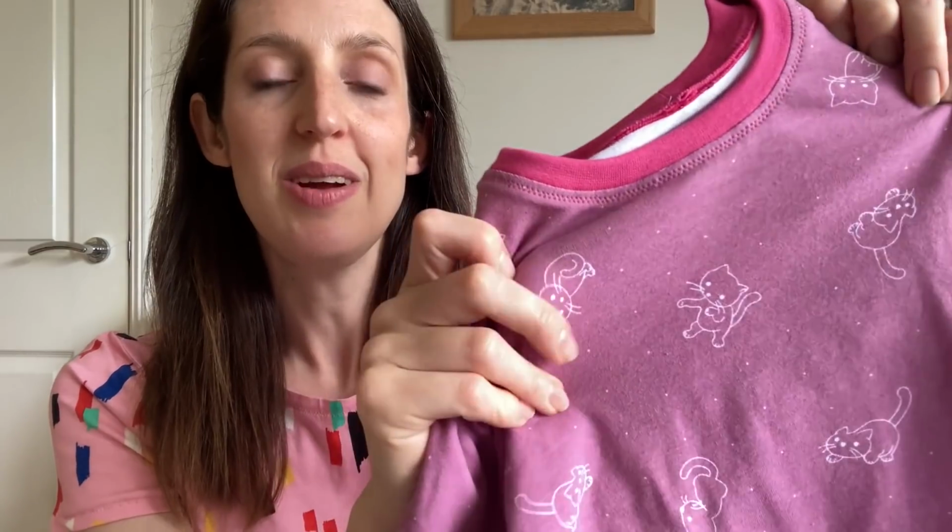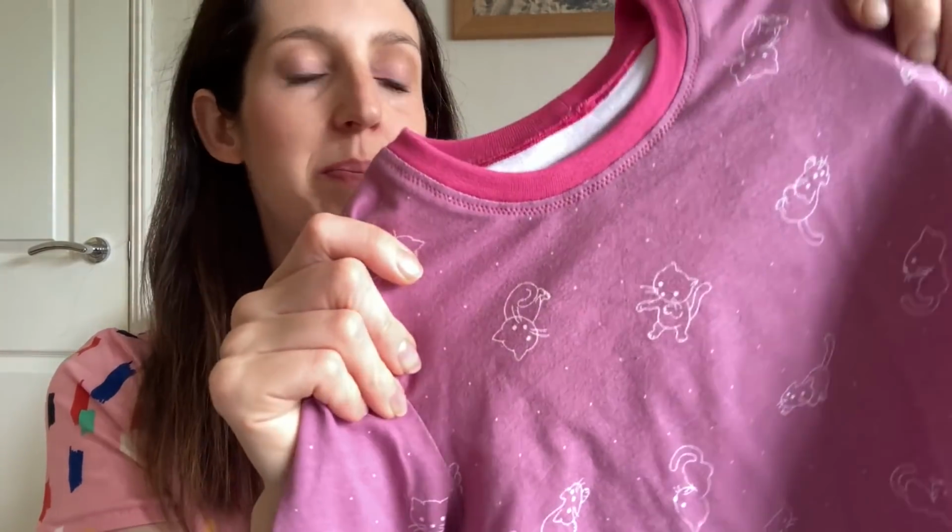But I was gifted this really lovely cotton jersey with cats on, and my daughter is a big fan of kittens and cats, so when I saw this fabric I knew it would be right up her street. It's really cute. It's a dusky sort of pink colour, and it's got little kittens on that look really playful and lots of little white spots, and I thought it would make a perfect set of pyjamas for her. And we're in the middle of summer now. She's got a few pairs of summer pyjamas already, so I thought I'd make her a pair of more wintry pyjamas, because she'll need those as we approach the cooler weather.